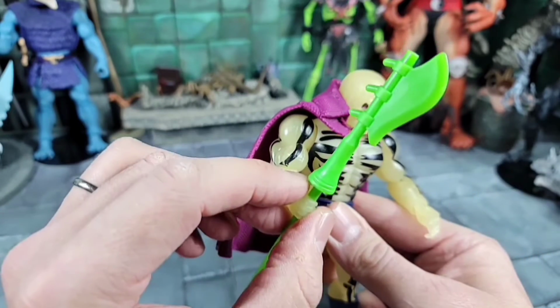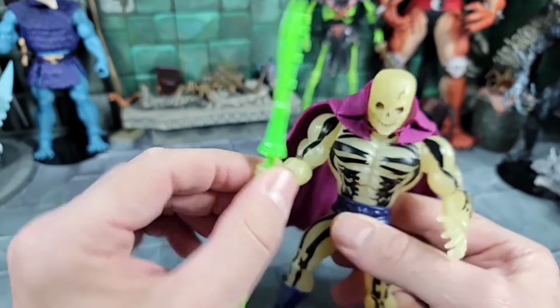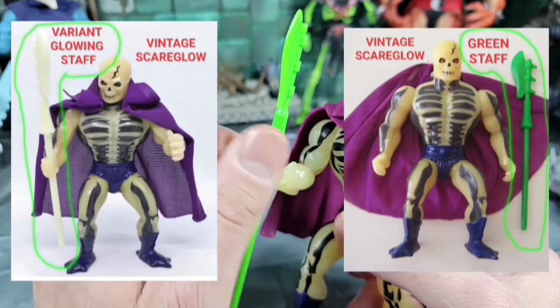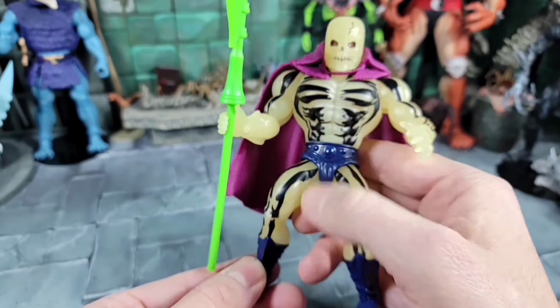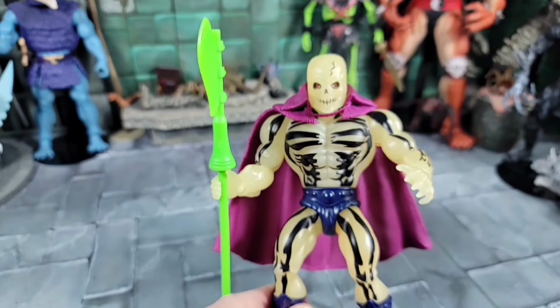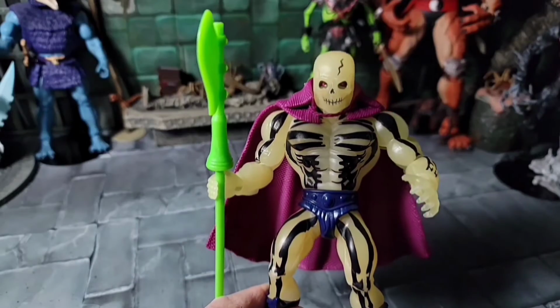He had this cool, really bright axe staff kind of thing. This doesn't glow in the dark, and I don't think the vintage one did either. I think it was a very similar color, maybe a darker green, but it's a cool weapon for the time with Scareglow. Really neat. Even all the black highlights and stuff. I love the way they went about this character. And once again, now he's under some light. Right, let's shut off some lights here and check him out in the dark.